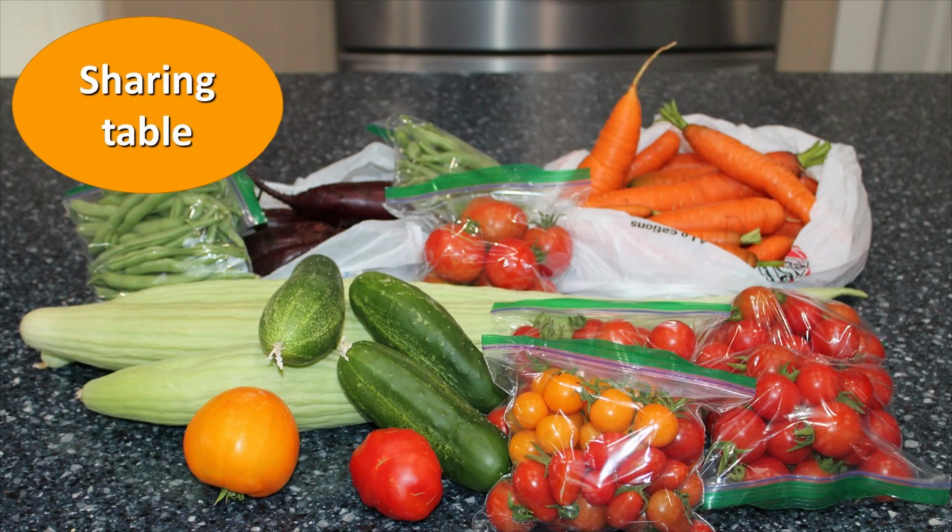Here you can see some of the bounty from our garden. This was for our sharing table at our church. Every Sunday during the harvest season, we encourage people to bring fresh produce from their gardens and their orchards. All of this is put out on the counter so that anybody who is in need or anybody who wants to take any of it can do so. It is a wonderful way to share the wealth and to build community, because that's what we really should be about, is helping each other and loving each other. And as we build these relationships now and put these processes in place, when disaster strikes, it will just be part of life, and we will all be able to help take care of each other a little bit better.